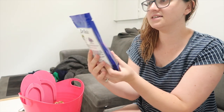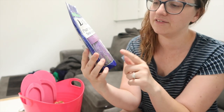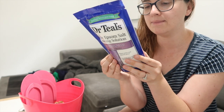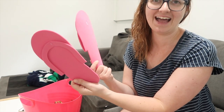And then next is the Dr. Teal's Pure Epsom Salt. This is Soothe and Sleep with Lavender, and it's a big bag of the Epsom salt. I've never really used Epsom salt, maybe a few times, but I'm excited to try this and actually see how it works. And then they also sent those awesome little flip-flops that you get at the pedicure places, so you can walk out.